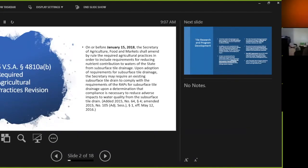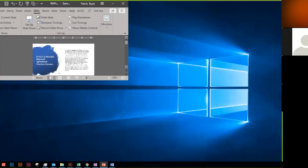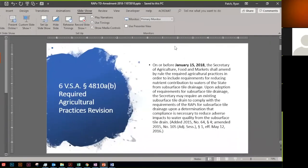And as the agency which implements the non-point source rules for agriculture, we were charged in Act 64 with revising the required agricultural practices, which are non-point source rules for farms in the state of Vermont. So the Agency of Ag was charged to revise the RAPs to include subsurface tile drainage. Taking all of the data and information in various meetings we had, we did our best to meet with the farm groups that have organized themselves around water quality topics, as well as the other groups that Ryan had mentioned.